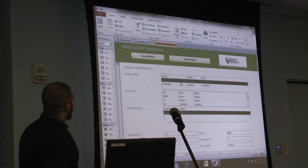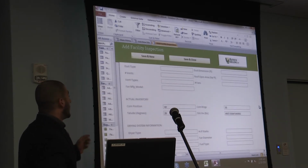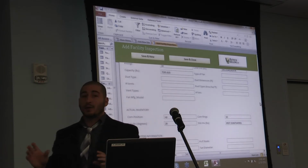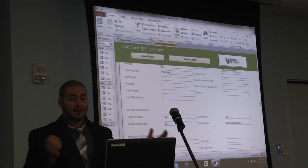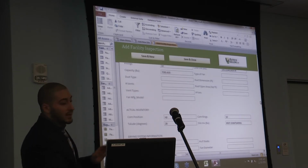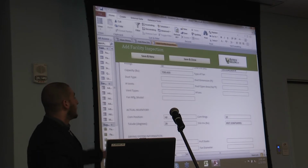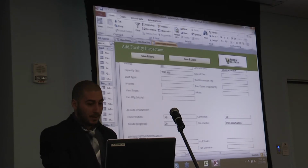The same thing, you'll pick a vendor, you'll pick which silo you're investigating, and then you'll find which inspector is performing this inspection, and all the important information needed for that specific silo. Now remember, in the Excel sheet, they used to have calculated fields because they cannot do it manually. But this Access software actually has it all built in, so they don't need to put it back in Excel. It's all presented, and the calculations are all made within this same software.